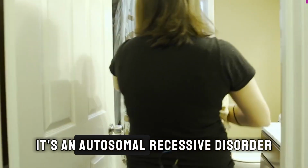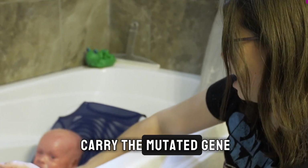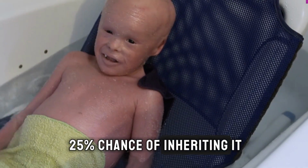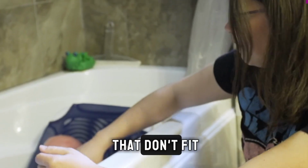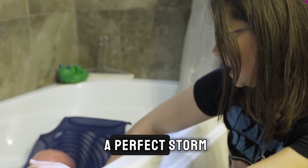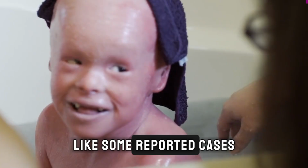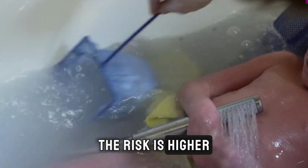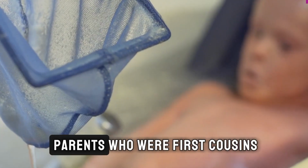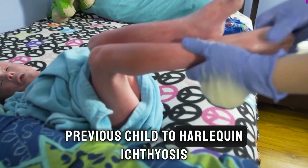It's an autosomal recessive disorder, meaning both parents must carry the mutated gene, giving their child a 25% chance of inheriting it. Picture 2 puzzle pieces that don't fit. Each parent carries one, but together they create a perfect storm. In cultures with consanguineous marriages, like some reported cases in Syria, the risk is higher. For example, a 2022 case involved parents who were first cousins and had lost a previous child to Harlequin ichthyosis.